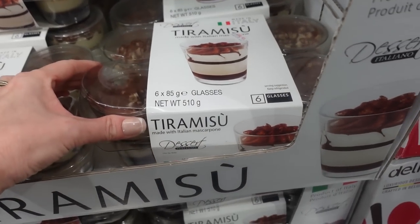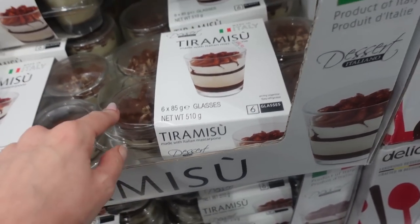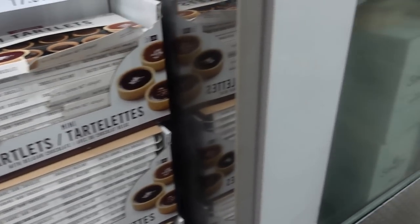$14.99 for 6, and these tiramisus in the cup. And the cool thing about these tiramisus in the cup is you can use the glasses afterwards. And I have some in my pantry. Not my pantry, in my cupboard.